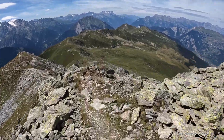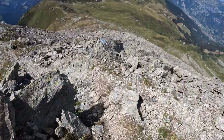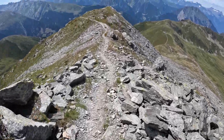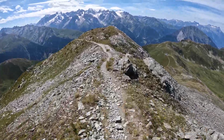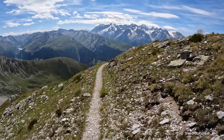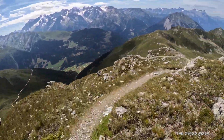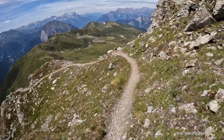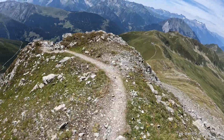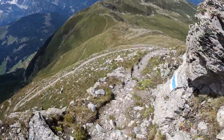So now first little section here, steep, loose rocks, sharp rocks, perfect stuff to get your derailleur off. Super smooth, went smooth. Continuing on the ridge. Trail is pretty narrow. A little bit exposed here.